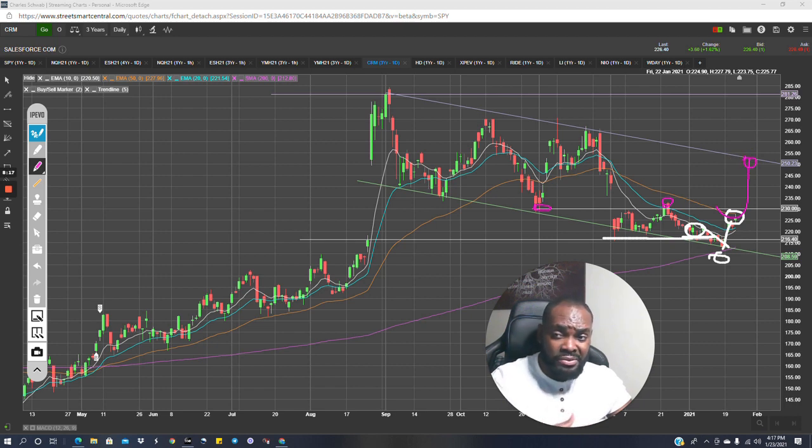Now when we get to 250, we have to be 100% cautious or take the profits off the table, because we don't know if this thing is once and for all going to break this level and head back up to the 280, or continue to pull back down. My guess is we're going to break out and go higher, but for now that hasn't happened yet. So first we need to see the break above the 50 EMA, and then we can look to the upside.